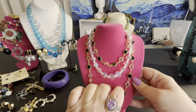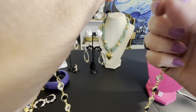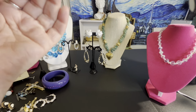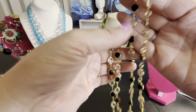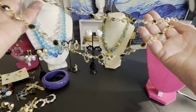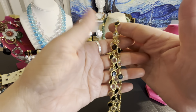Okay, I have these two. This is a Swarovski without a tag. I'm 98% sure it's Swarovski. It does not have a clasp on it, and the tag is not on it. I've seen enough Swarovski. I don't have any questions on this one, the way it looks. I could be wrong. There's always a chance. But black and clear crystals and gold plating on the metal. Absolutely beautiful. No hang tag.